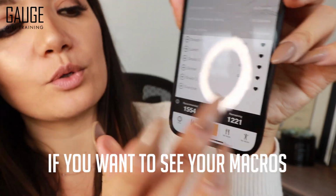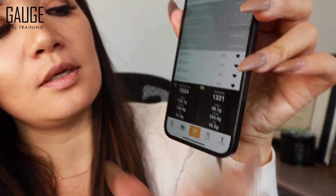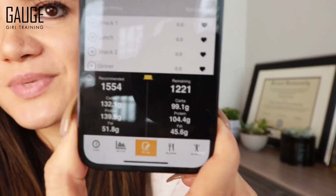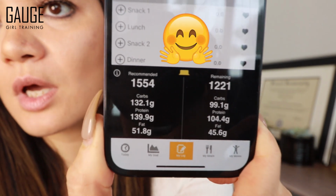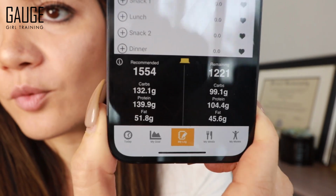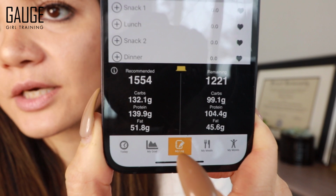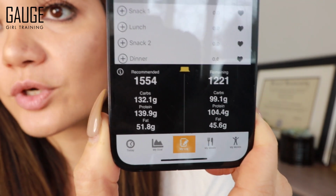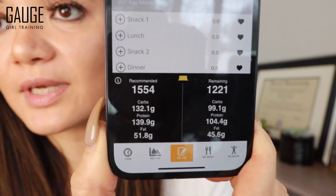If you want to see your macros, there's a little gold button. You press that, and that will show you your specific macronutrient goals. So again, I'm on the home page, I am under the My Log section right there, and all you need to do is open that up to see your specific goals for the day.